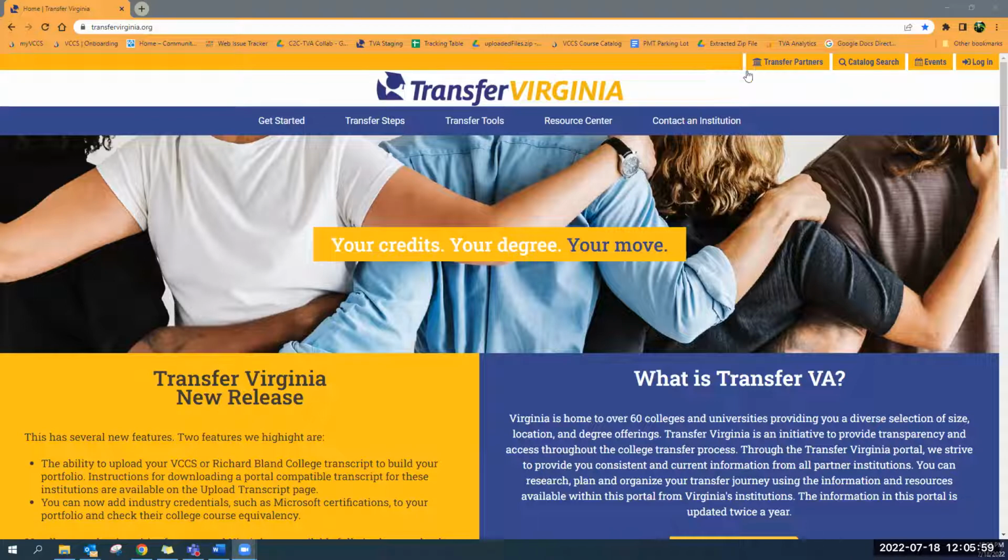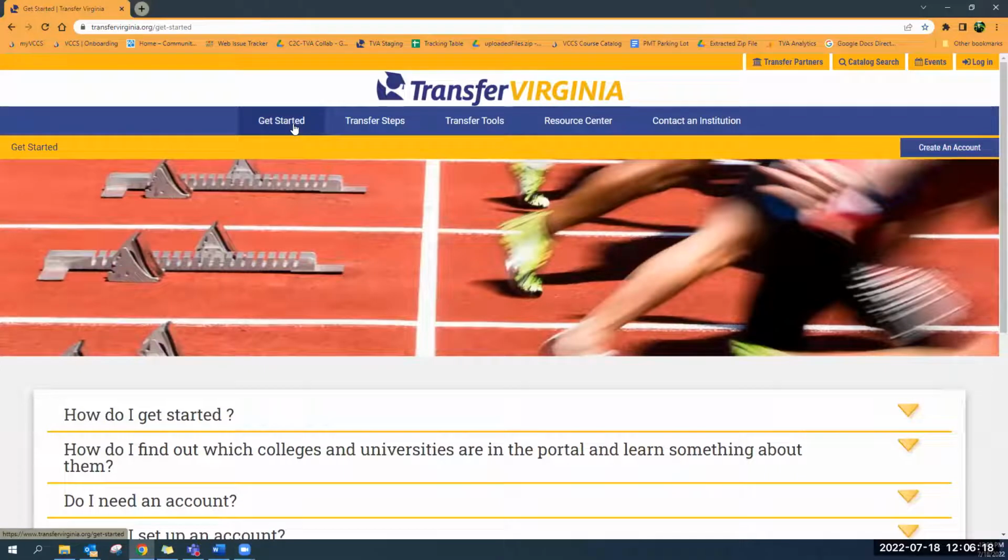You've got the yellow bar along the top that has some things that I'll show, but we've also got this blue bar toward the top. And boy, our eye is set to read from left to right. So the first thing that many users will see is Get Started. And I think that's a beautiful place to start. It's there for a purpose.